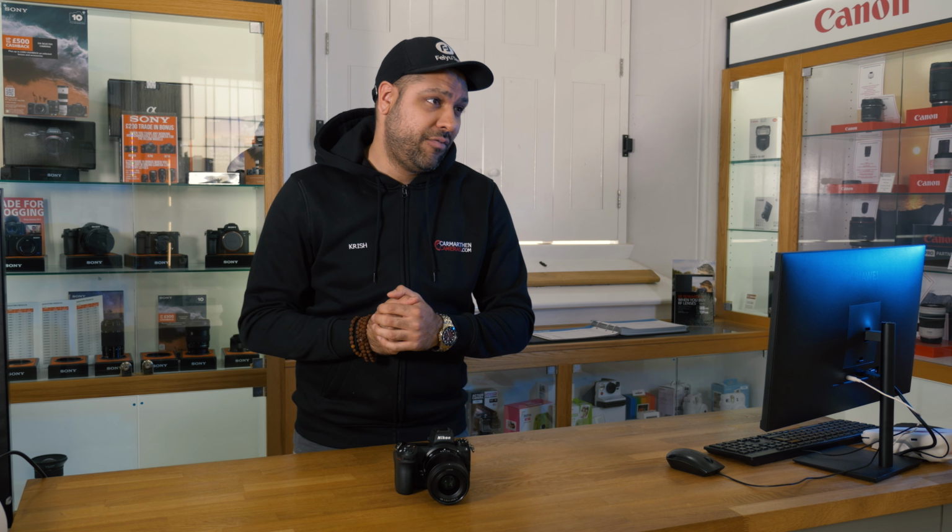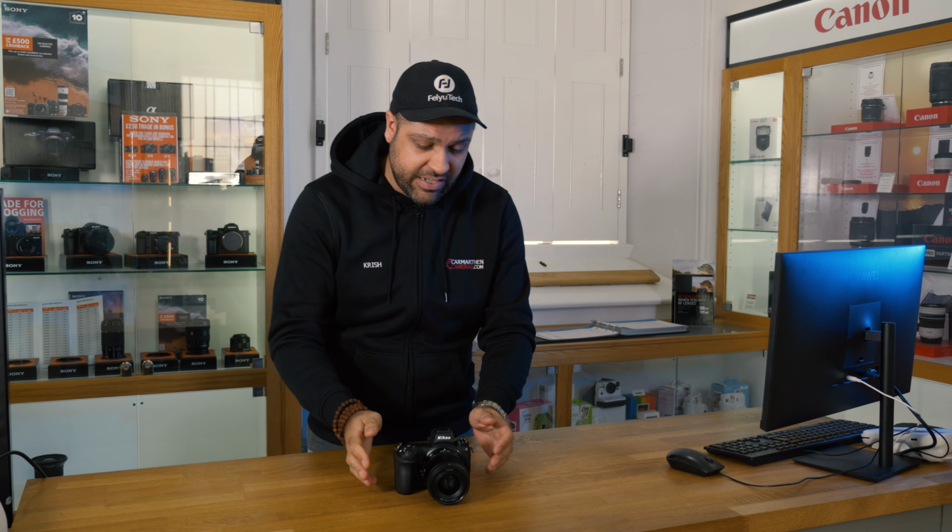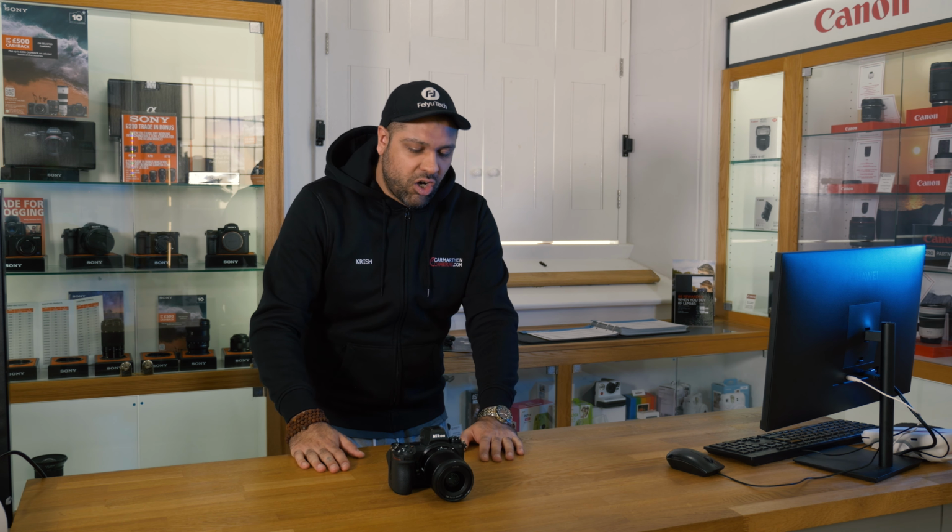So just be mindful, guys, if you need raw recording video and money, budget is not an option, I'd probably buy the Z8, which for £4,000 gives you all of the same features as what the guys at Canon, Lumix and Sony are giving you. So it's not all doom and gloom.